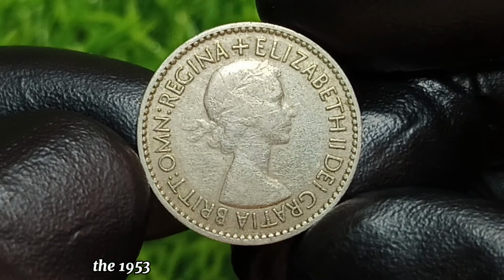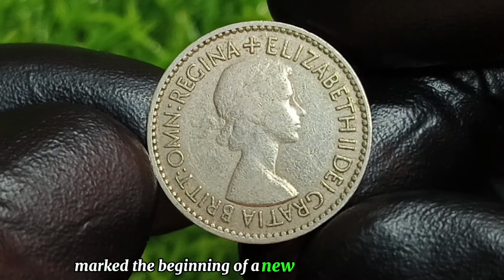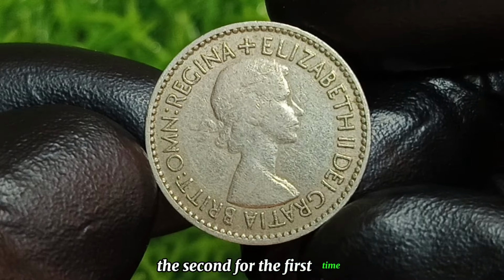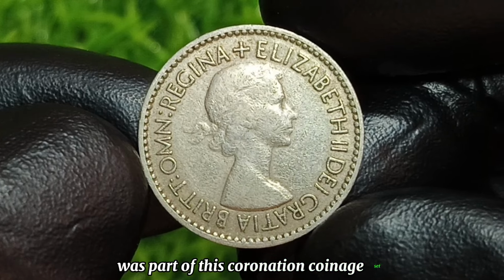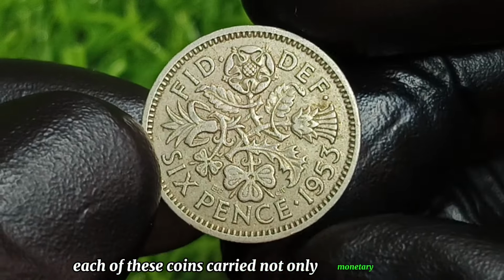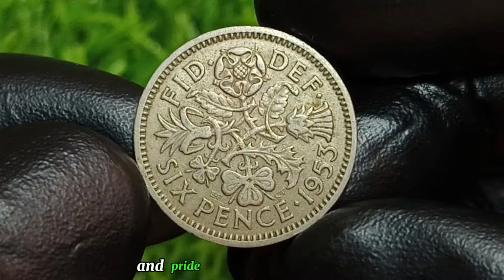The 1953 sixpence begins in a very special year. The year of Queen Elizabeth II's coronation. The year 1953 marked the beginning of a new royal era in Britain, and to celebrate this historic event, a completely new set of coins was issued bearing the young portrait of Queen Elizabeth II for the first time. The sixpence, minted from copper-nickel alloy, was part of this coronation coinage set. It replaced the older George VI design and symbolized a new age of prosperity and change. Each of these coins carried not only monetary value but also deep historical and emotional significance, as they represented the dawn of the Second Elizabethan era, a time of modern progress and pride in the United Kingdom.